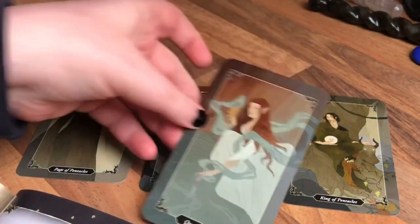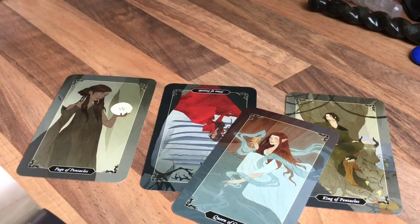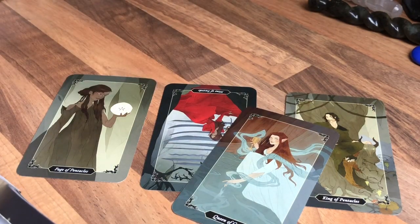This is all her empath abilities coming out. The Queen sits on the water's edge. Oh, so she is actually on the water. I thought she was in it. Okay, she has touched the depths and a hand.